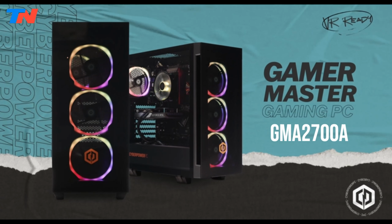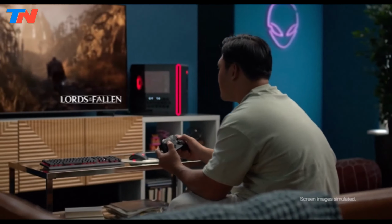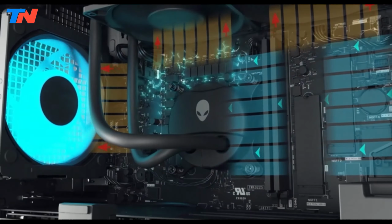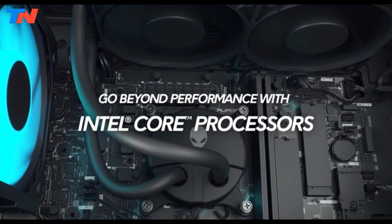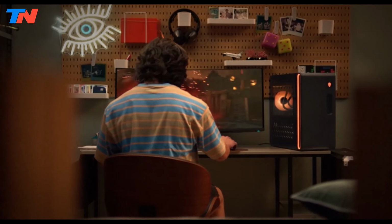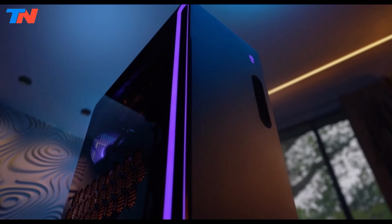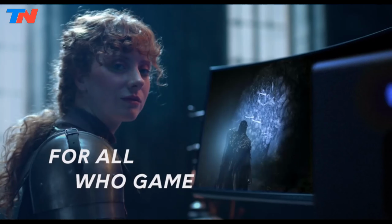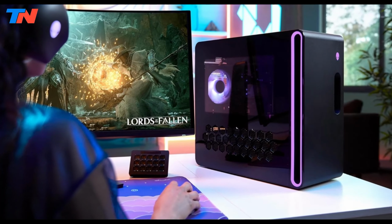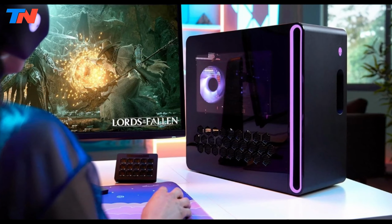The Alienware Aurora R16 introduces a refreshed design that sets it apart from its predecessors, with a more mainstream and compact chassis offering users a quieter operation and an overall enhanced gaming and productivity experience. Available in various configurations, this gaming desktop is designed to cater to a range of preferences and budgets. Under the hood, the Alienware Aurora R16 boasts powerful hardware, featuring 13th or 14th Gen Intel Core i7 or i9 processors for robust performance.